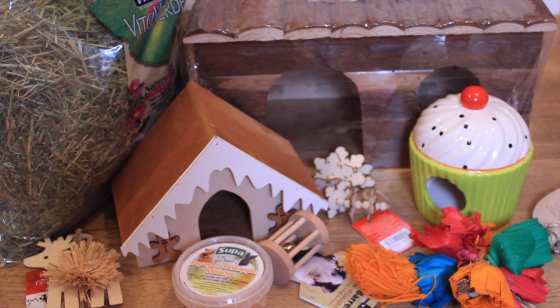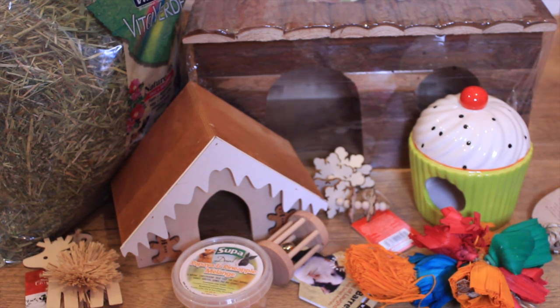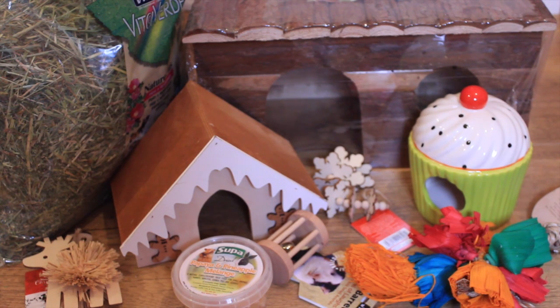So that is everything that I got in this pet haul from Pets at Home and the Farm and Pet Place, and it's quite a selection of things that I wouldn't really usually get, and pretty good sale items, so I'm pleased to be able to share that with you. And definitely check out your local Pets at Home in case they have some Christmas stock left.